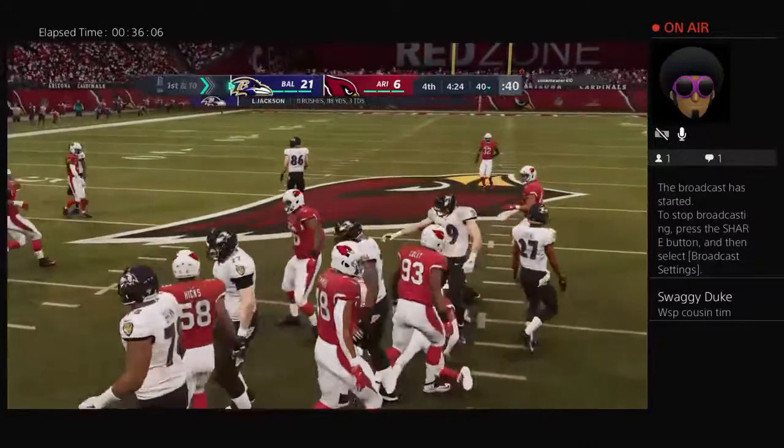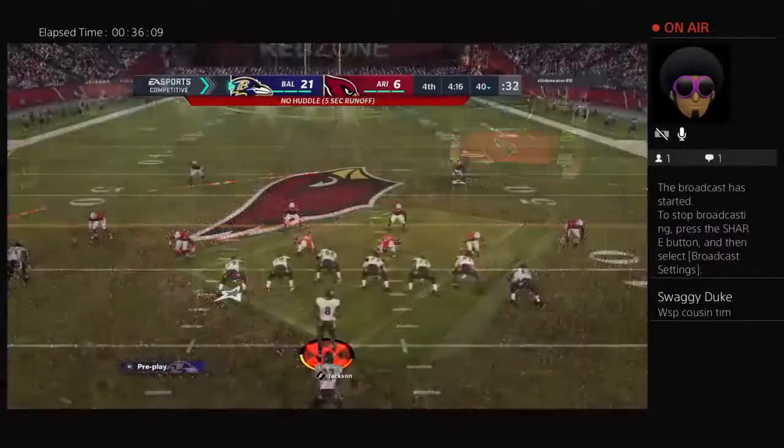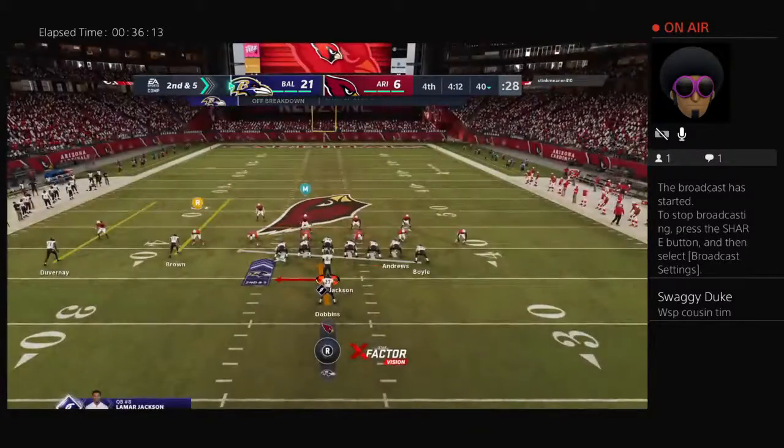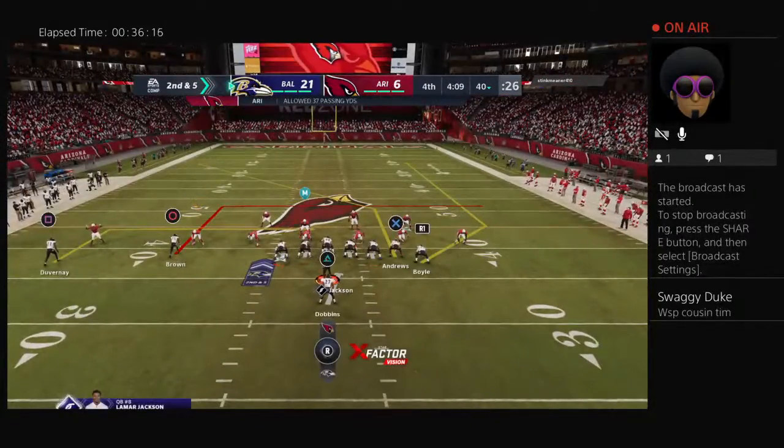Stepping up, he's going to keep it. It'll be a pickup of 5 on the keeper. It's 2nd down. Ball at the 40 here for 2nd and 5. Gain of 5 brings up 2nd and 5 at the 40-yard line.